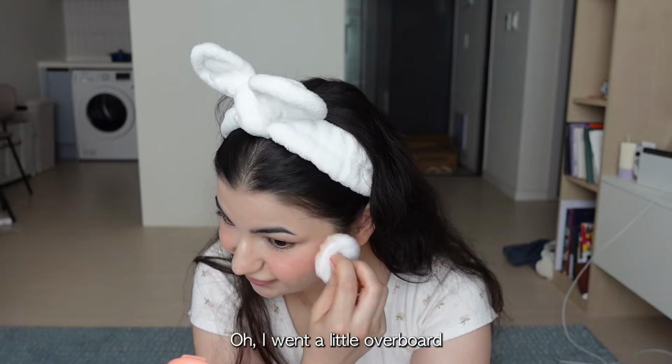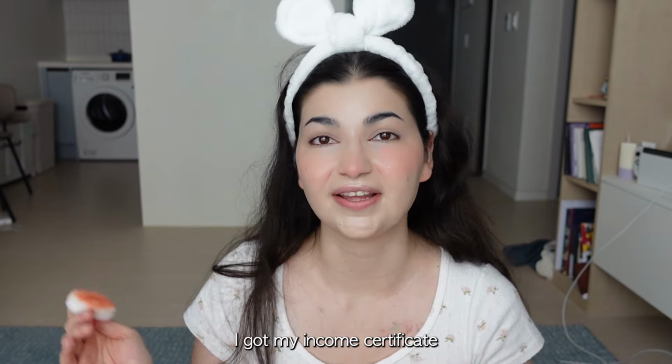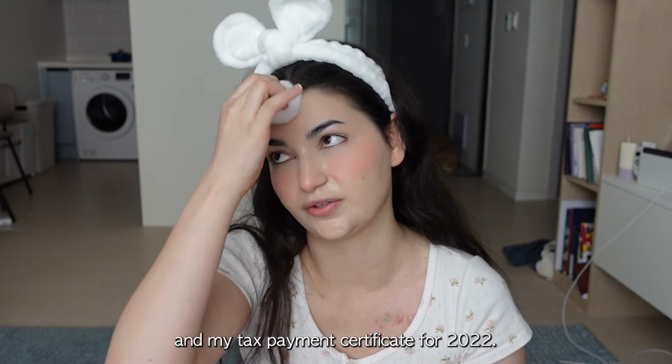Oh, I went a little overboard with the blush. And at the tax office, I got my income certificate and my tax payment certificate for 2022.